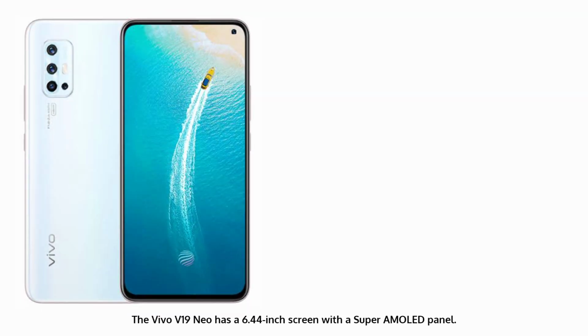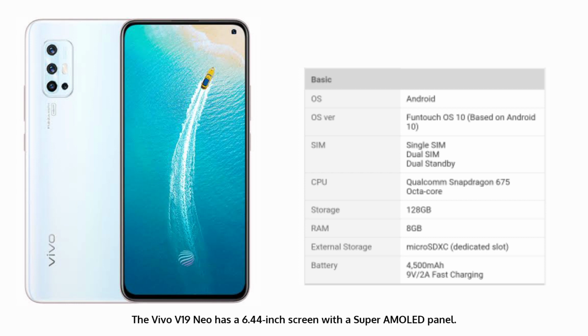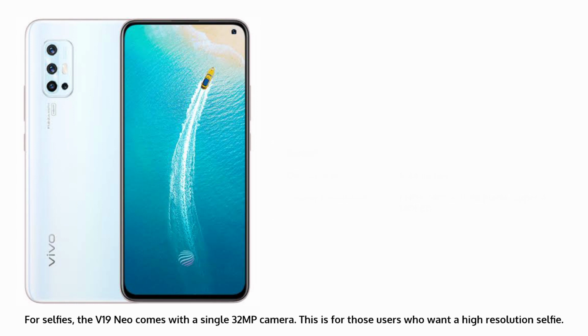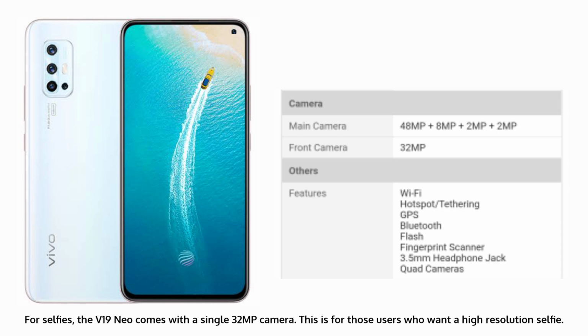The Vivo V19 Neo has a 6.4-inch screen with a Super AMOLED panel. It has a Full HD Plus 2400 by 1080 resolution with a good pixel density of 409 ppi. It also has Gorilla Glass protection and a pre-installed screen protector. The V19 Neo has a versatile camera setup packing four rear cameras consisting of a high-resolution 48-megapixel primary, an 8-megapixel ultra-wide, a 2-megapixel for effects, and a 2-megapixel for macro. For selfies, the V19 Neo comes with a single 32-megapixel camera. This is for those users who want a high-resolution selfie.